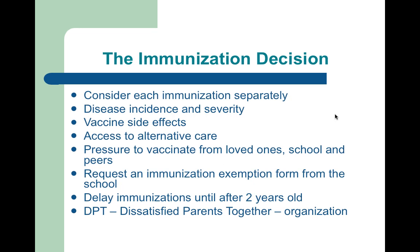So the immunization decision: consider each immunization separately, disease incidence and severity, vaccine side effects, access to alternative care, pressures to vaccinate from loved ones, schools. You can request an immunization exemption form.